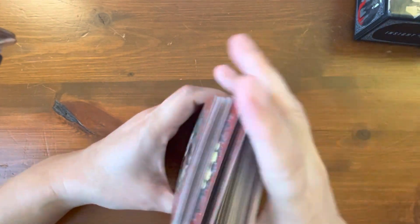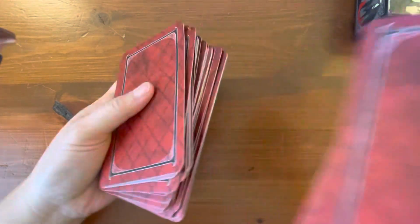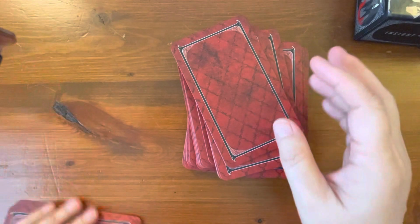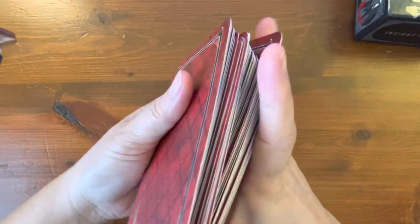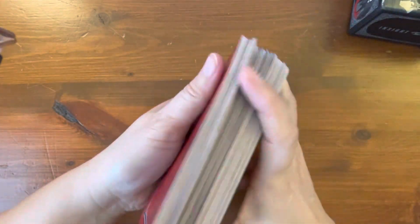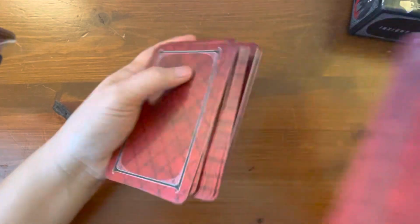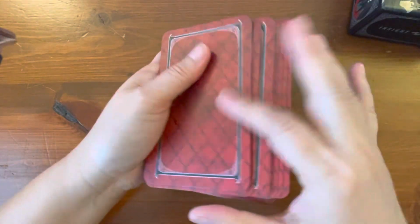All right, so let's see. We're going to zoom out, see how they shuffle, because I did pray over them and consecrated them. So they're soft and buttery. They're the type of buttery where the cards stick, as you can see when I was trying to do the walkthrough. Because they're so smooth and buttery, sometimes it's hard to separate the cards. So overhand shuffle seems fine.